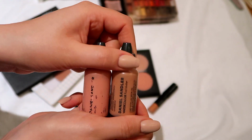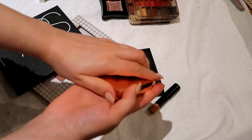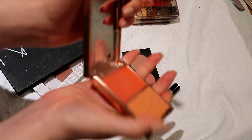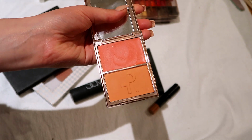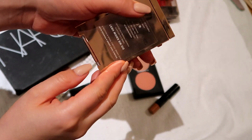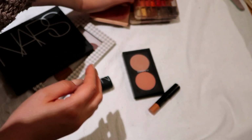Gonna put them to the side and then figure out that later. Next I have one that I just bought, this Patrick Ta blush. It's really pretty. As you can see, it's not used a lot because I honestly just got it. It's the Do We Know Her shade. Beautiful. Obviously keeping that one.